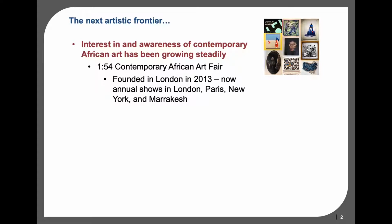If you happen to live in one of these cities or be visiting when the show is in town and would like to get a first-hand look at what it's all about, I'd highly recommend visiting. I attend the London Fair annually, and it's a great way to find out what's happening in contemporary African art. The growth of 1-54 has been accompanied by the increased presence of African artists and galleries at more generalist international contemporary art fairs such as Frieze.